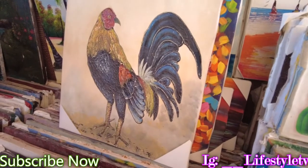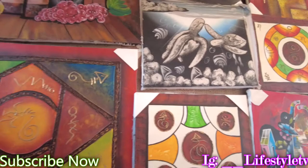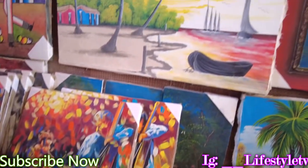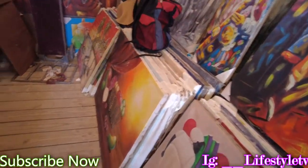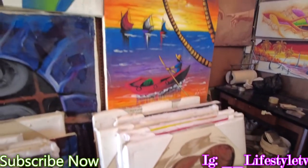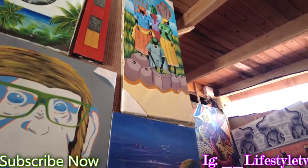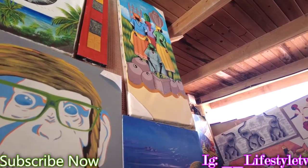This is similar to a Le Coq Sportif. Haitians and French would know what that is, Le Coq Sportif, which is basically the logo of the French national team. I don't know if I'm going too fast with the camera, but this right here is like the epitome of the African culture.